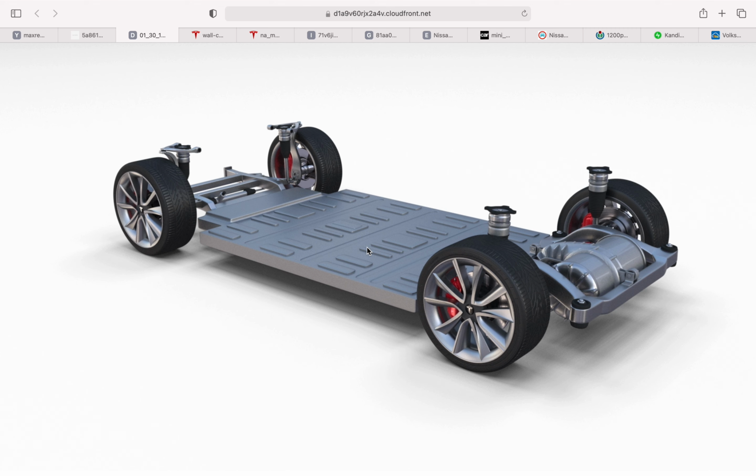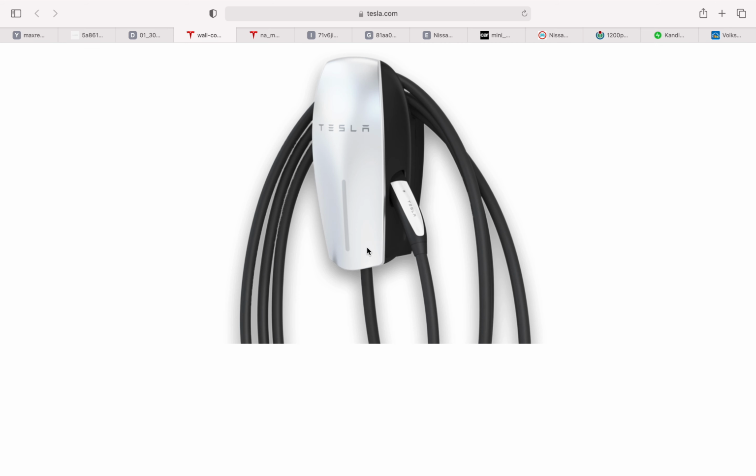So, much like your phone, you've got to charge your car at some point, right? Well, how do you do that? There's actually a number of ways you can do it. One of which is with the home charger. Every electric vehicle will have the option to get a home charger, whether that be through the manufacturer or a third-party network. Amazon actually has some home chargers you can get.